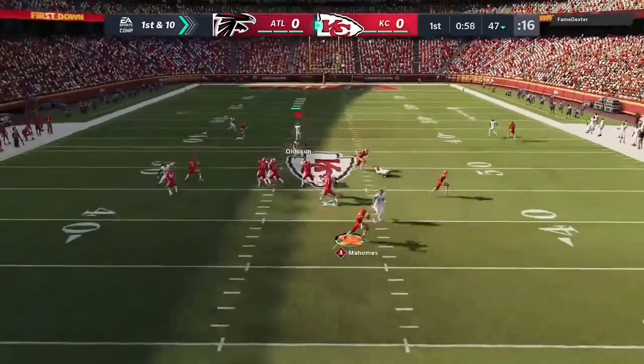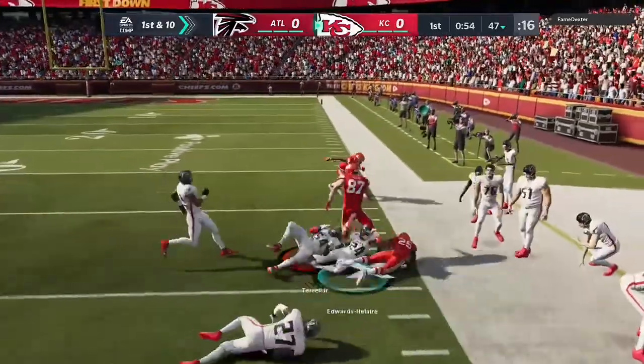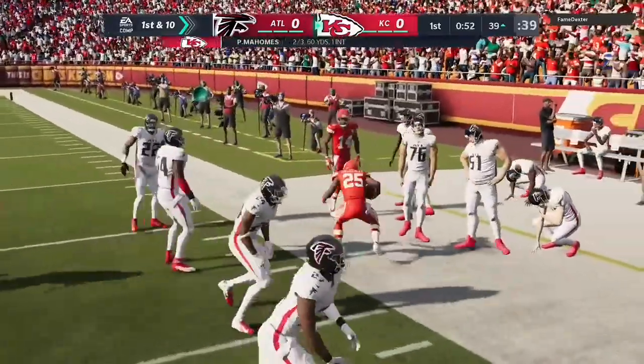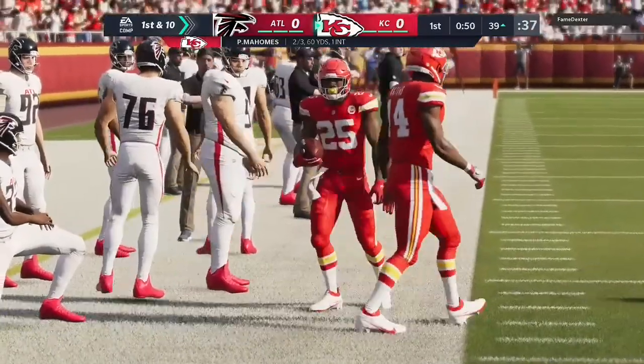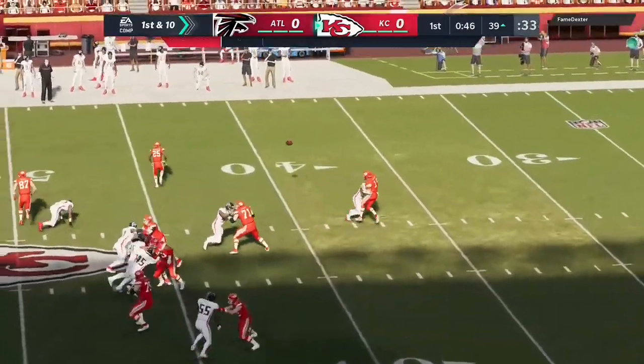Throwing on first down is Mahomes. That to his running back, Edwards-Helaire. And they'll get him down as he's inside the 40. 15 more yards there, and quickly another first down. Nice little nifty play for him there.